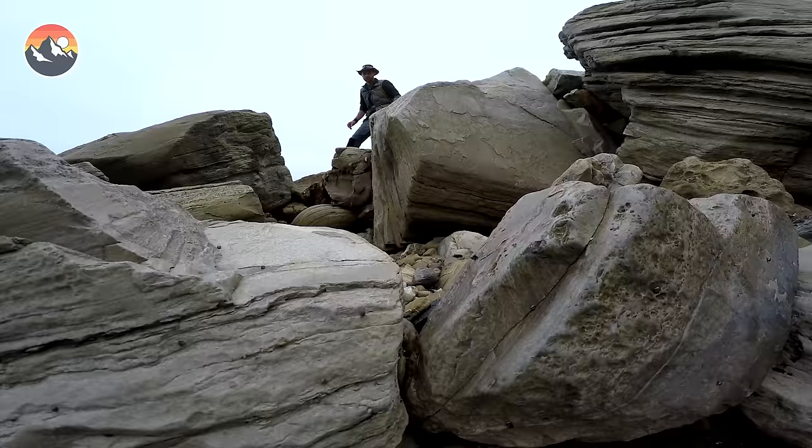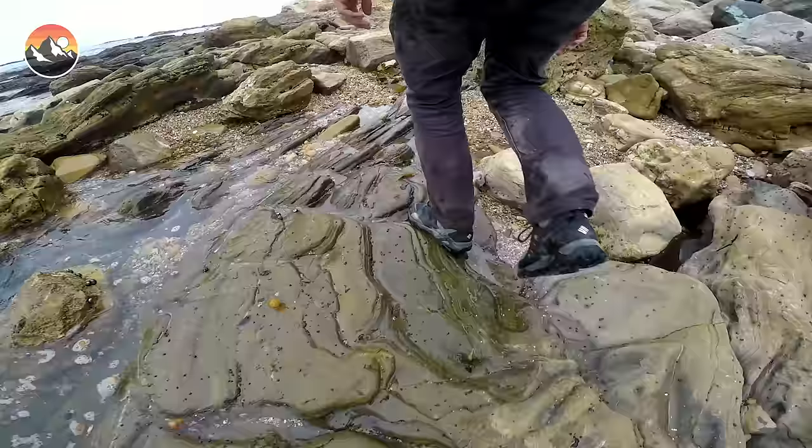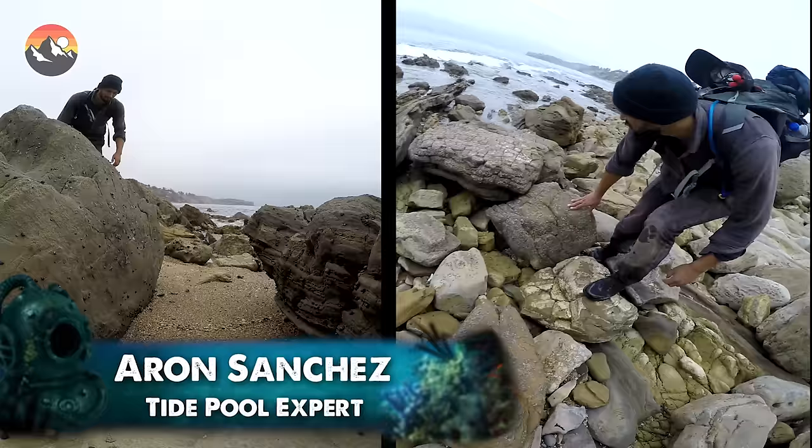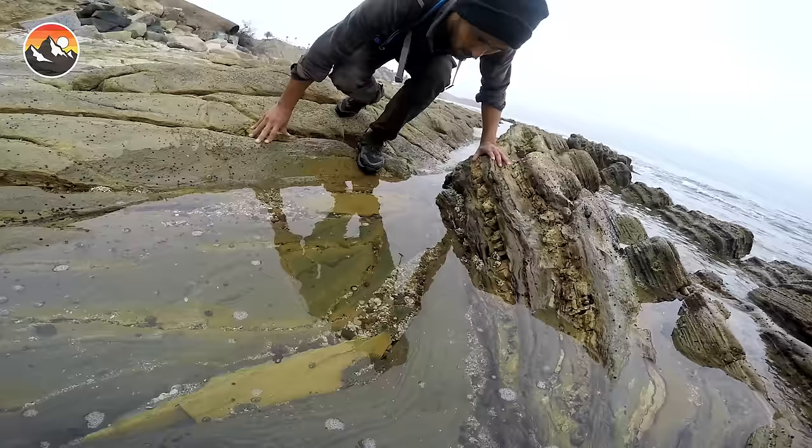I'm usually pretty good at finding animals in the field, but sometimes a wildlife expert joins us to help locate the species that can be very difficult to find. Today I am back out with tide pool expert Aaron Sanchez, who has been exploring these Southern California pools his entire life. And our goal is to locate a giant sea slug.